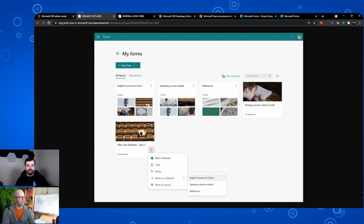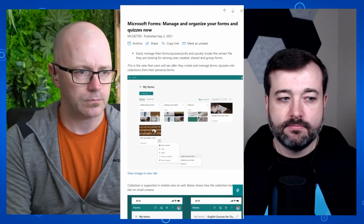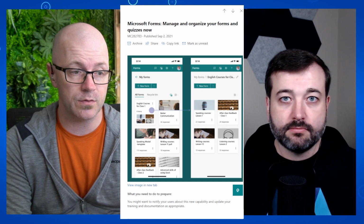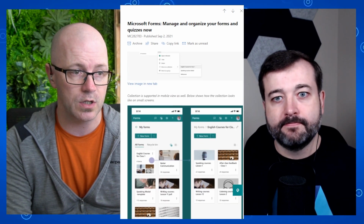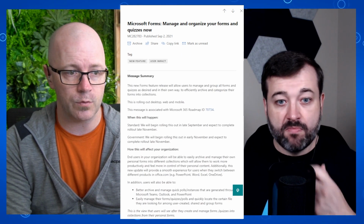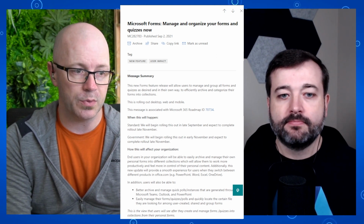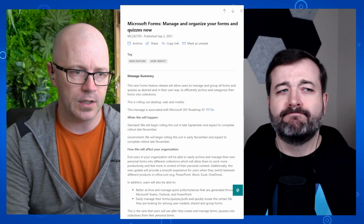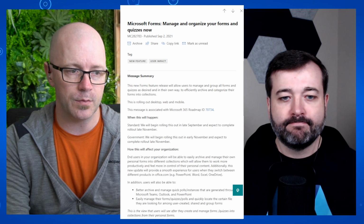But it's interesting. So going back to there's a mobile view for it, so that's good. Good to see some consistency in that experience, and it's going to be rolling out to standard release in late September, and expect to be complete in November. So that's quite an interesting span. And government will begin to see that early November and be complete late November.